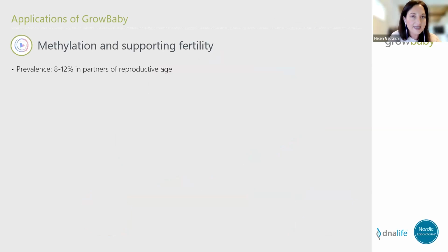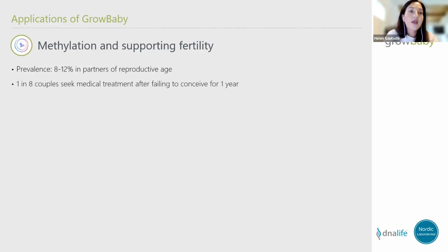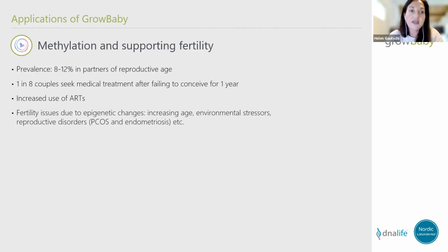So why fertility? I mentioned it briefly earlier, but it is becoming a growing concern also because couples are considering having children later on once they're more established. And so we see prevalence in terms of infertility or subfertility ranging from 8 to 12%. So 1 in 8 couples eventually end up seeking medical treatment after failing to conceive for 1 year. And that leads to this increased use of your assisted reproductive technologies.